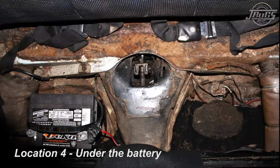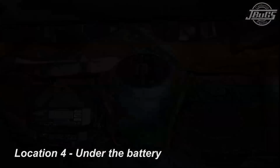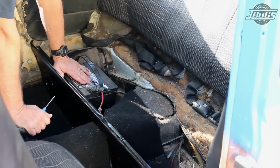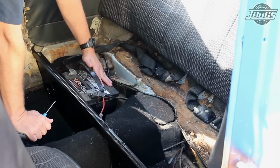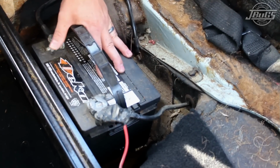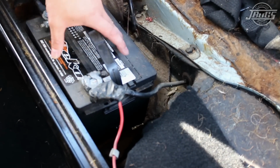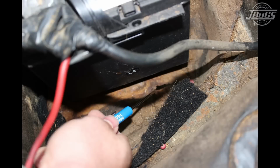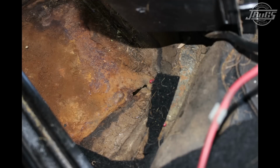One of the most common problem areas with Volkswagens for rust is directly underneath the battery. The problem being all the battery acid sitting over the top of the metal. It's going to corrode it. It's not the end of the world. It's something that has to be replaced regularly. If the car that you're purchasing doesn't have any rust there, perfect, awesome. One less headache to deal with. But we can see some rust has already eroded out of this, and by the looks of it, it's actually already been repaired possibly once already.